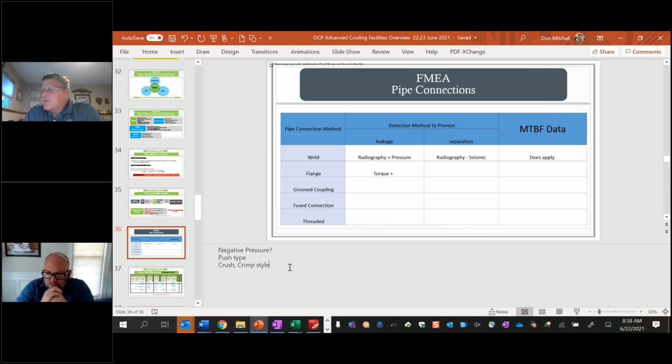But I do like it because the good news is you don't have to use open flame or heat in those spaces. Yeah, there's definitely a big advantage to it. You can go up to, I actually don't know the high end, but I know at least up to 6 inches is available in some of these. And what's pushing people to do it is the same reason you use couplings. No need to have a torch in a data center.